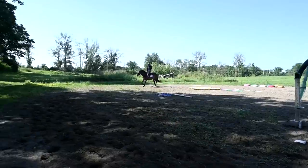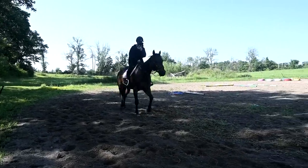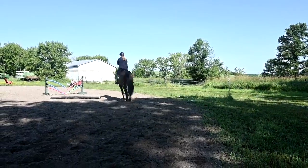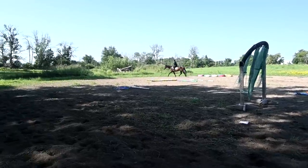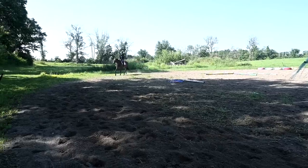You're supposed to be trotting. It's just me, Chino. But look at him. He's wanting to work. She didn't even ask him to canter, and he just took off cantering, which is obviously not good, but he wants to be busy. He's loving this. He probably feels the best he's felt his whole time with us.